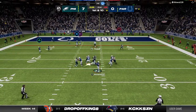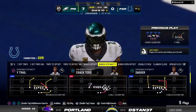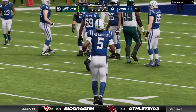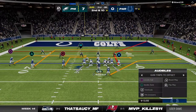Richardson working from the gun. Eluding the pressure right. And he just throws this one away. Smart decision here this close to the end zone, and it brings up 2nd down. But there's an incompletion, partner, and the struggles through the air continue because so far their lack of passing production has led to a lack of points.